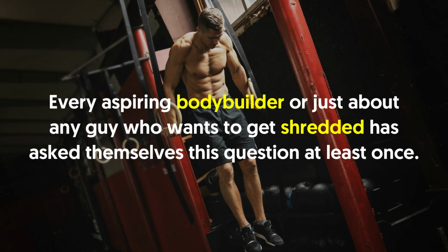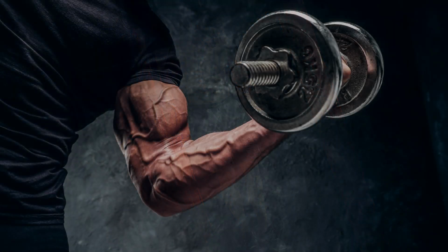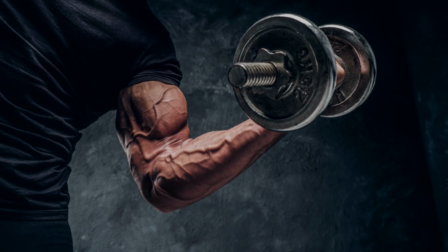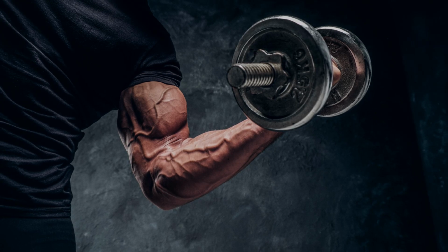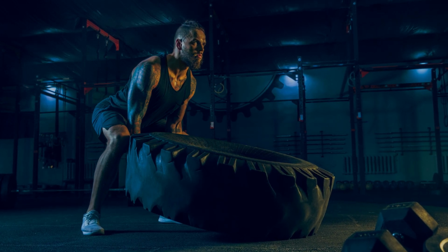Every aspiring bodybuilder or just about any guy who wants to get shredded has asked themselves this question at least once. And that is, how many reps is best for building muscle faster? If you ask strength coaches, personal trainers, and even exercise physiologists about this, they'd likely give you different answers. Low, medium, high reps. Each range has its own arguments regarding muscle growth.